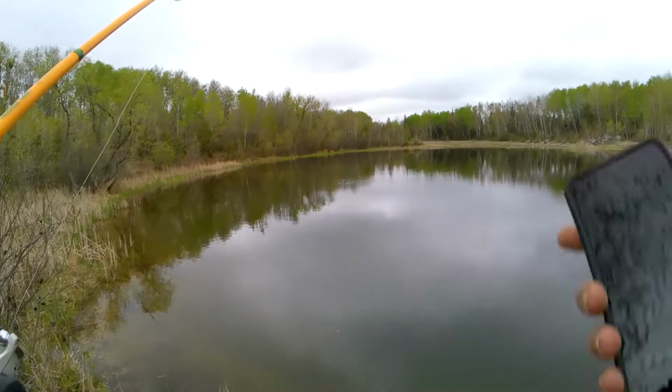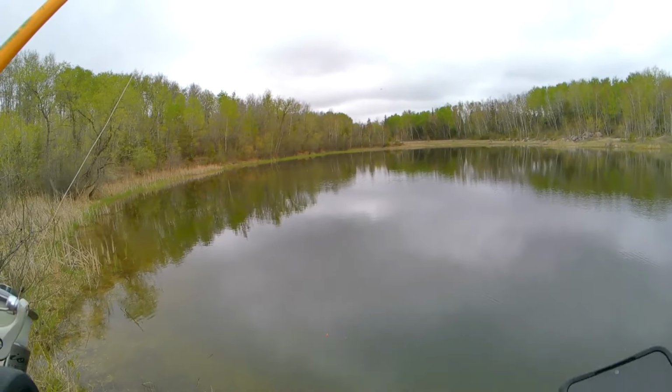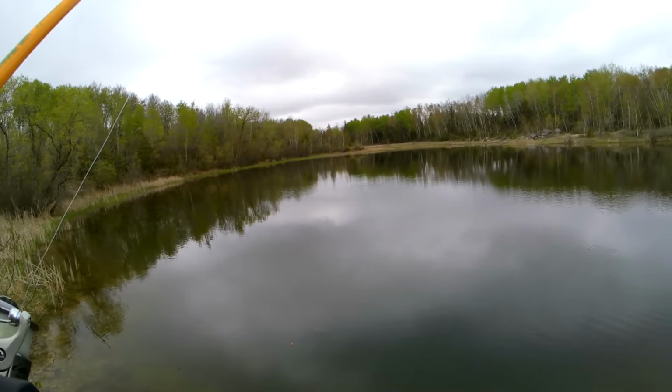We actually just had one. Bobber went down, but took me too long. We lost him.